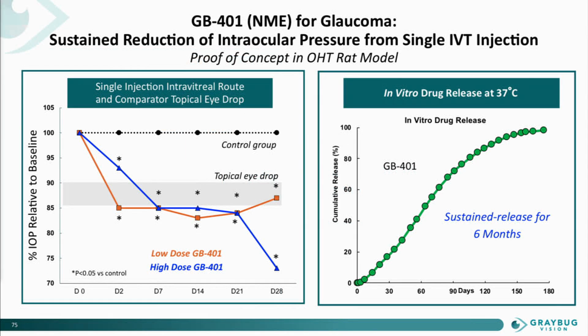And lastly, we are very excited by this glaucoma program, and if you focus on the left-hand side only, we've conducted this animal study showing that after 1 injection of GB401, we could lower IOP at levels equal or actually below what you normally get with the topical use of an eye drop, and we are planning to move this program into the clinic next year.